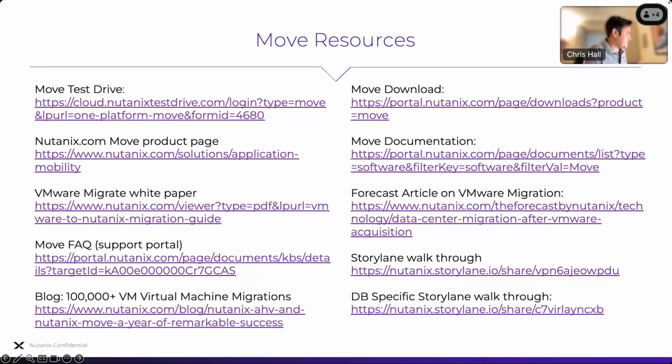Some FAQs, some documentation. The download link there is for Move if you've got Nutanix access. There's some Storylane walkthroughs as well, which is quite handy. Again, it's more of a guided, right, click here, click here. Those of you who are familiar with Storylane, yeah, absolutely. There's even a database specific Storylane walkthrough should you want to go through that.